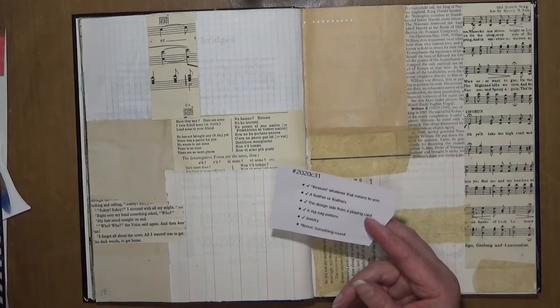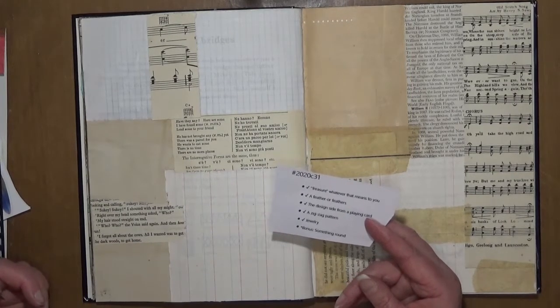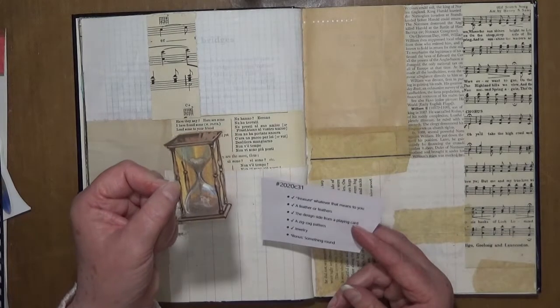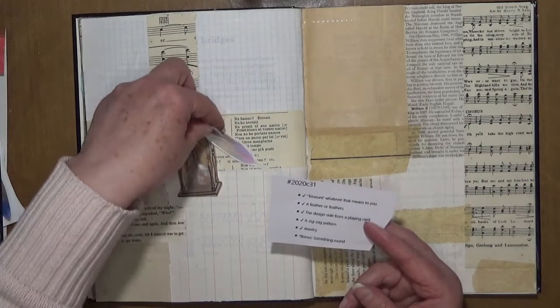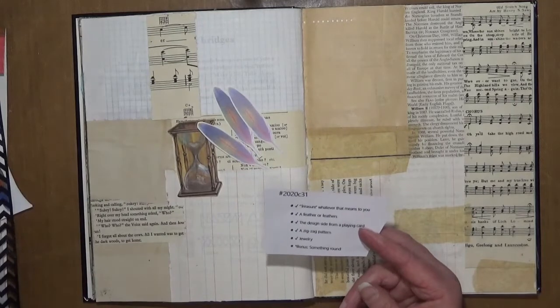And the other thing was time. For me, time is always an issue. So then, of course, there was the hunt for a clock. Couldn't find a clock, so I ended up with the egg timer. Then a bunch of feathers. Now this was the easiest one because these came in the collage book that I've got. So I've got some feathers here, which I just cut out.